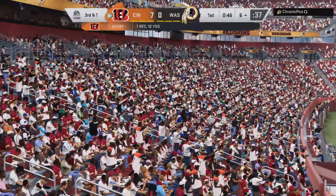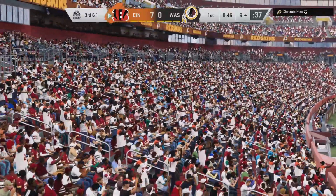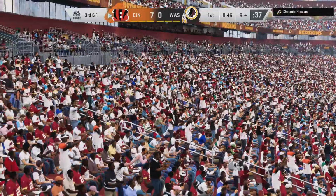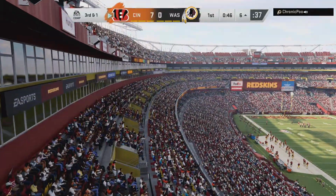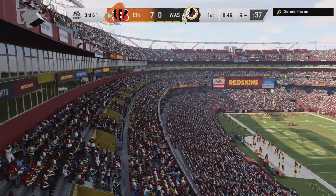Let's just break this down and make it pretty simple. Key to the drag route, letting the play develop, finding the hole in the defense, and giving your athlete, yes, athlete, a chance to make something happen once he has the ball in his hands.